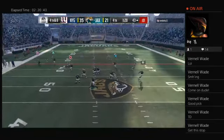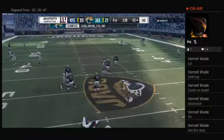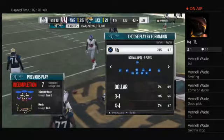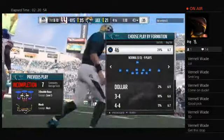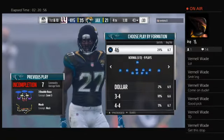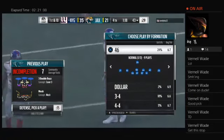Now Bortles got to have this one. And no, it's incomplete. They had to go for it with such little time remaining, and that's going to be just about all she wrote for this one. And the Giants ready to come out now. And for them, a touchdown their last go-around. Obviously, they'll be hoping to do that again.